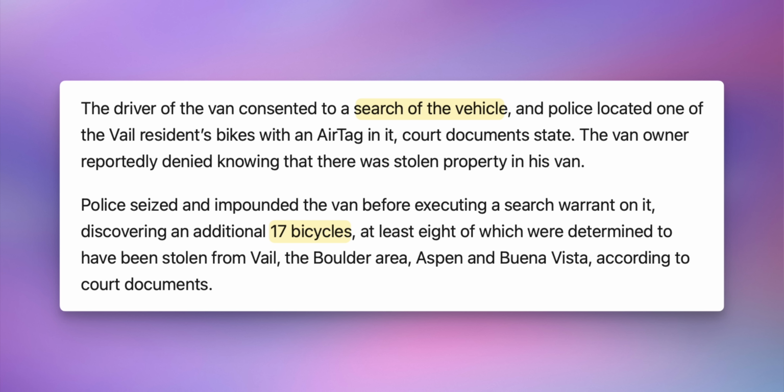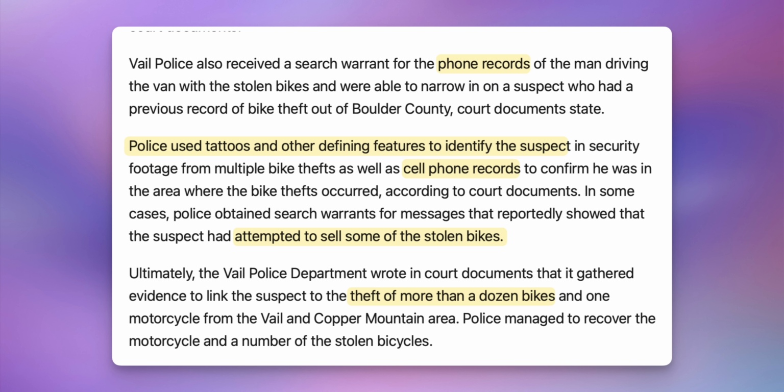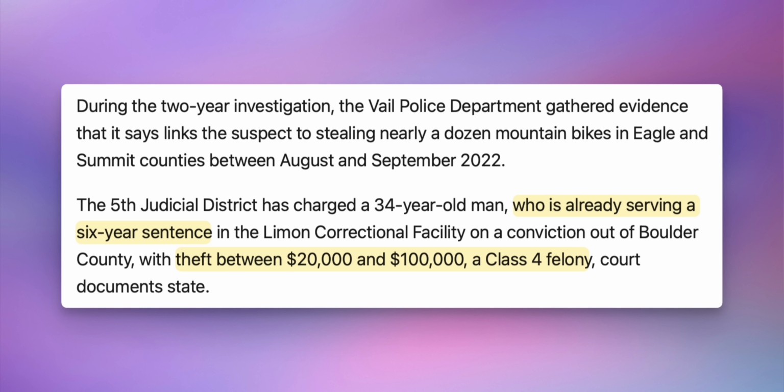The driver of the van consented to a search of the vehicle, and police located one of those stolen bikes with the AirTag in it. So the man was arrested, and police impounded the van before executing a search warrant on it, where they discovered an additional 17 bicycles that had been stolen. But the driver was not the one stealing the bikes, because after police gathered additional information and evidence like phone records and CCTV footage, they were able to identify the mastermind, and they even found messages of him trying to sell the bikes. That mastermind was a 34-year-old man who was already serving a 6-year sentence for theft, but now he's charged with theft between $20,000 and $100,000, and that is a class 4 felony.